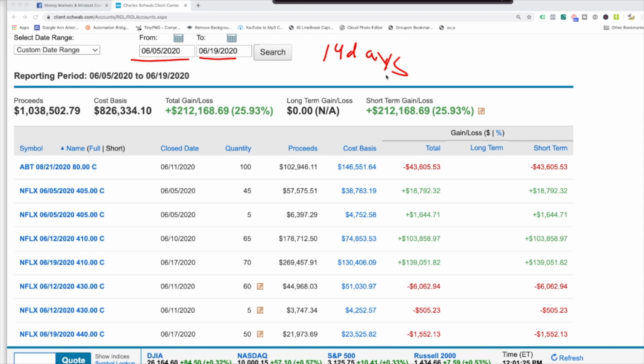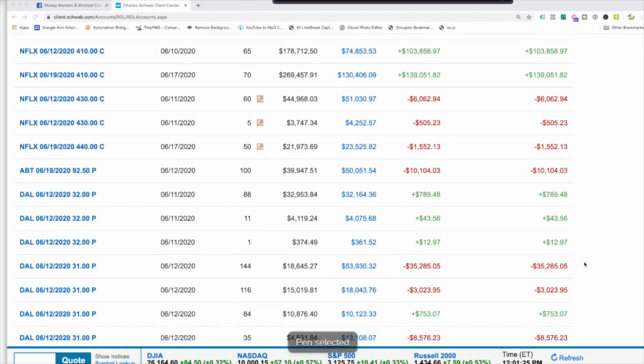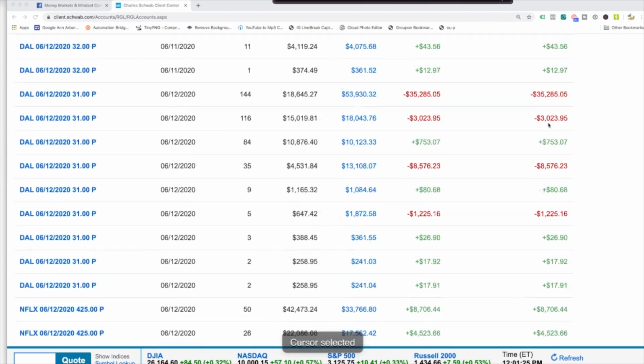There are a couple things I want to highlight before we go into the individual breakdown. The first thing I want to highlight is that, yes, I lose money. I lost money here. You can see 43,000. Let's scroll all the way down because there's more losses. You can see I lost 43,000 there. You can see I lost 35,000 there. You can see I've also lost $8,000 there, 1,200 there. And this is all in the same span of that 2 weeks.